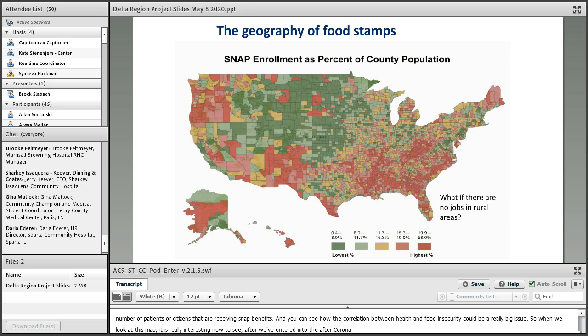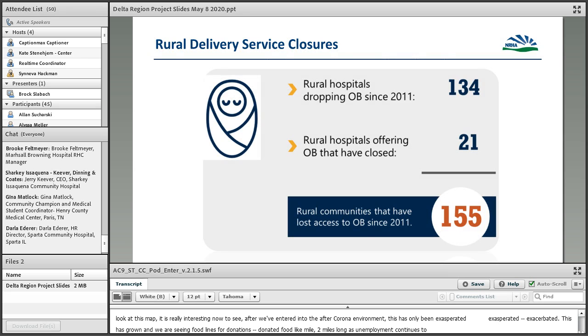This is certainly stunning when you look at the states going from Texas to Louisiana up through the Deep South, Appalachia, and into the Northeast. And this complicates the care that you all are delivering every day in the Delta region.